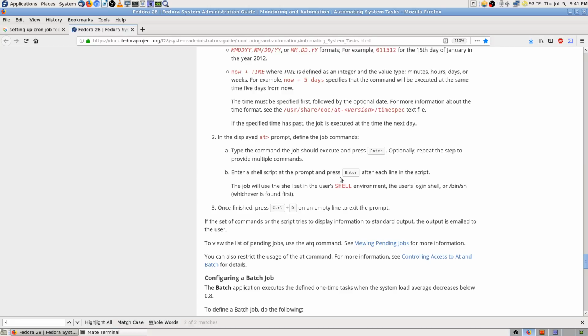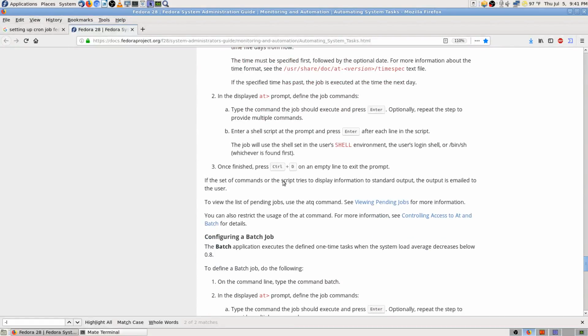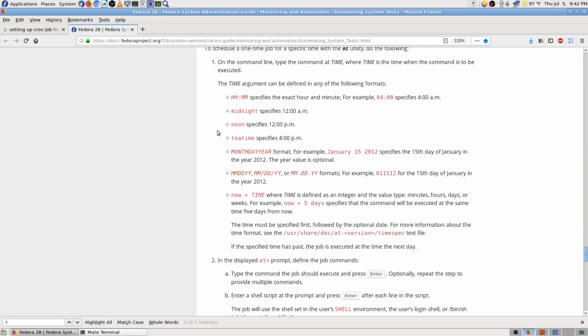Enter the shell script at the prompt and press enter. This is still setting up an at command, scheduling a command or at job. Okay, and then the job will use the shell set in the user's shell environment, the user's login shell, or /bin/sh, whichever is found first. So I guess you would have to put your script in the bin sh folder is what I'm gathering. Once you're finished, that's why I got that Control D, press Control D on the empty line to exit the prompt. So that's how you would use that to set it up.